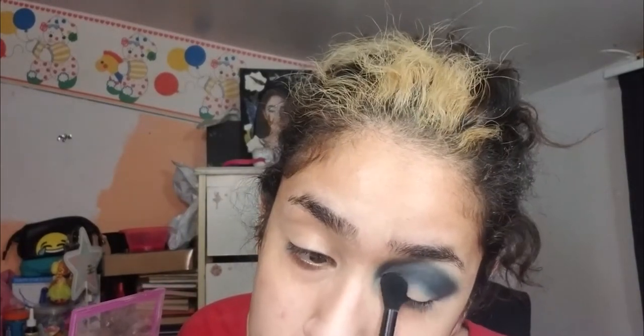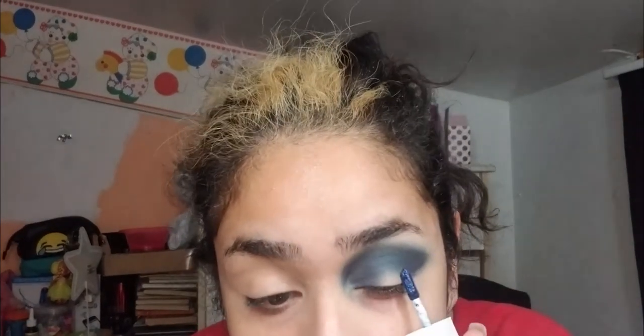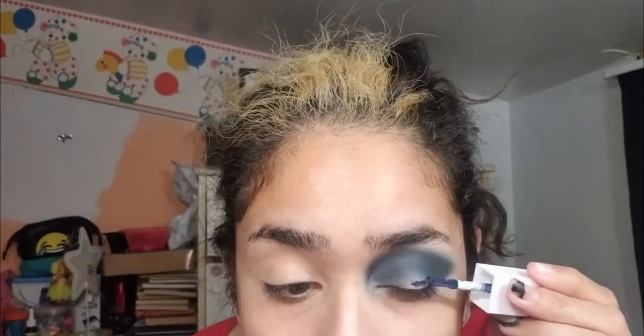Well, I should have let her blink because I couldn't see the look well. But I'm gonna be using this e.l.f. glitter. Maybe that will help. I don't know. Her eye is dark. My eye is dark.